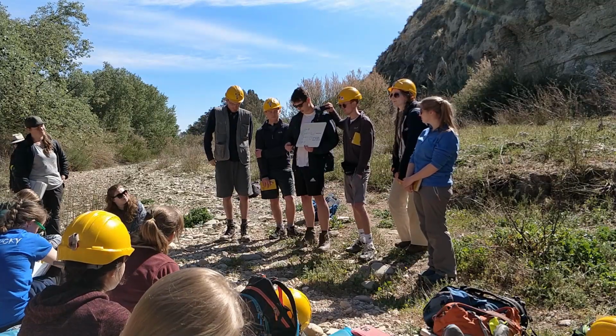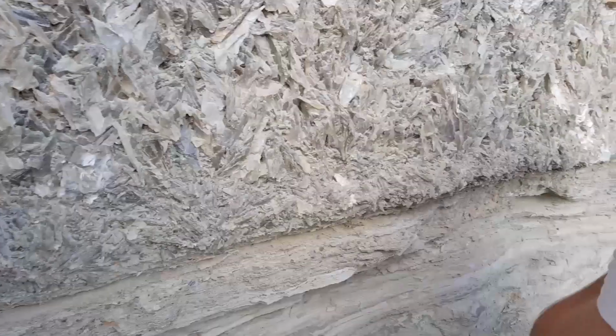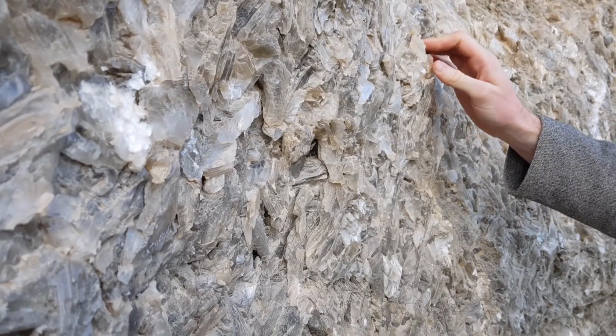So this first section here, some of you may have noticed that the laminae and the mudstones were being pushed down by the gypsum crystals. And it's because during diagenesis the mud sediments can be deformed.